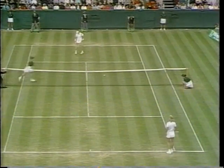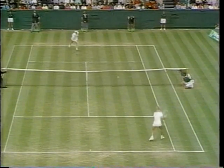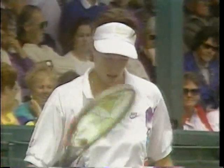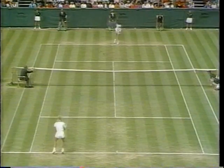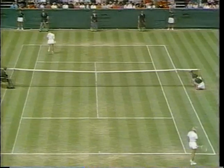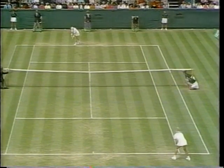15-all. Can't buy a first serve at the moment. 15-30. That's her second double fault. And after a set and a couple of games, she's still only won 4 points on her serve. There's 5. That's a better serve, that one. She took a little bit of pace off that, went for a 3/4 pace first serve, and it was deep into the backhand corner, moving away from the left-hander. So 30-all.